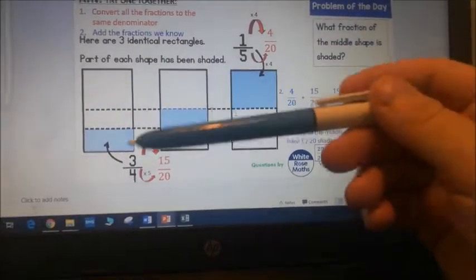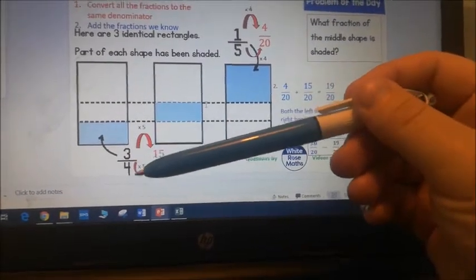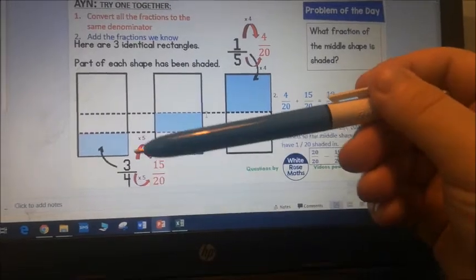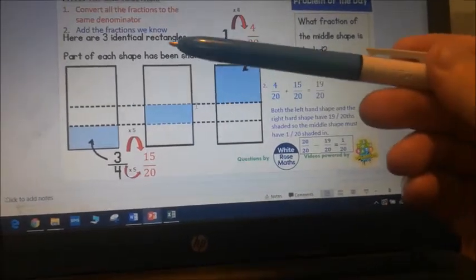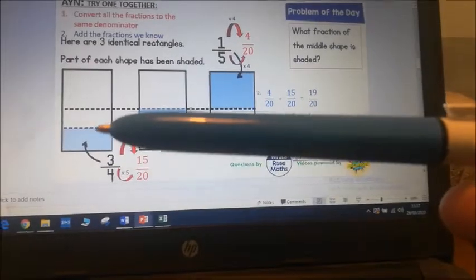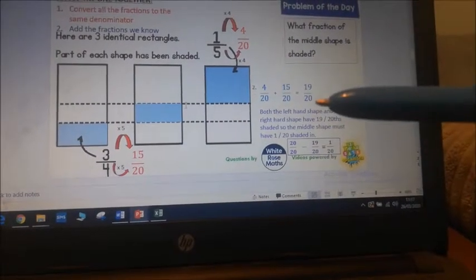Okay, it's not to scale, so do not worry about that. Down here, 3/4. What do we do to 4? Our denominator gets to 20. We times by 5. So whatever we do to the denominator, we need to do to the numerator. 3 times 5 is 15. So add the fractions we know. So we know this part here is 4/20. This part here is 15/20. Add them together gives us 19/20.